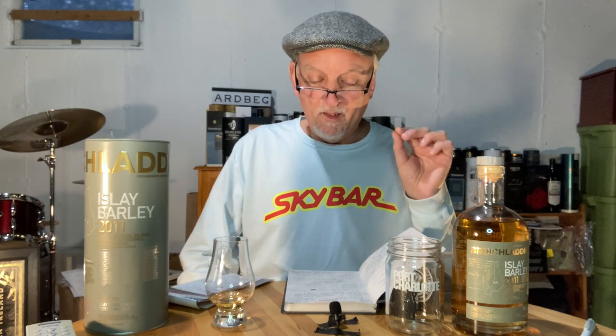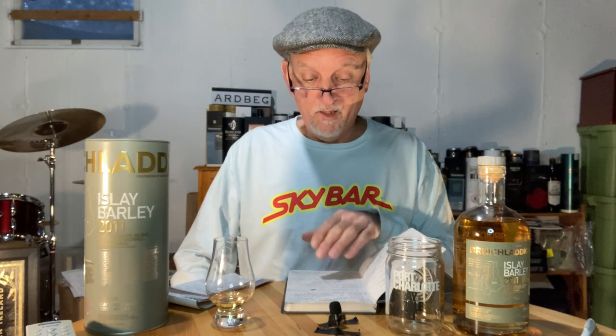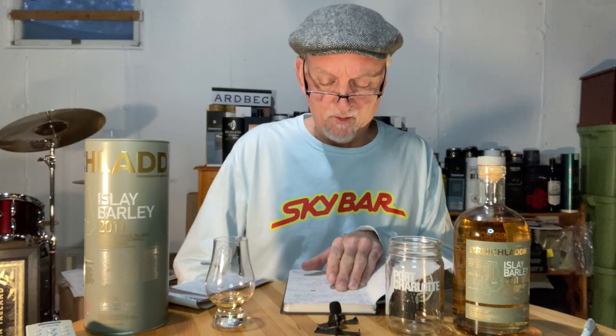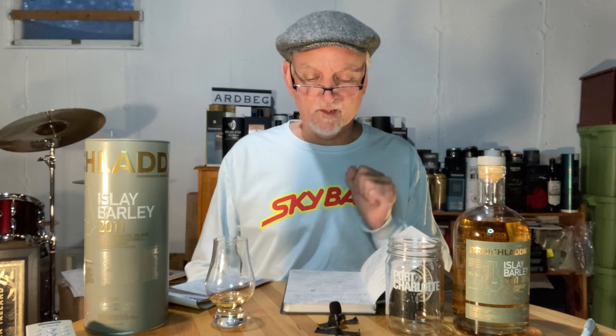Then we tried the Classic 10, which is discontinued. I thought that was nice, but it was a bit boozy. Then I tried the Islay Barley, the beer barley, non-peated. So far, what I've been talking about are non-peated offerings. The beer barley I thought was very interesting, and that was another highlight. That one retails for about $120. But the 2010 Bruichladdich beer barley, I found to be very interesting. Again, you only have a couple of little tastes, and that's about it.